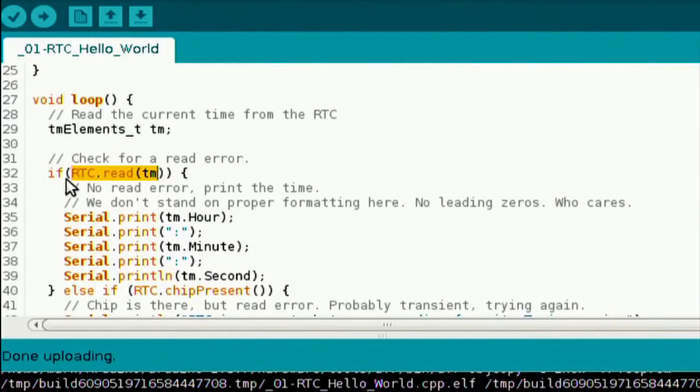Now you'll notice that we have that wrapped in an if statement. The RTC.read function returns either a true or a false, depending on whether it was able to successfully get a value from the RTC. We'll look at what happens there a little bit later. For right now, let's assume that it returned true, which means, yep, I got data, here's your data in the TM value. What do we do with it? Right now we're just trying to keep it simple and make sure we can read from the thing, so we print it to the serial port. We print out the hour, a colon, minute, colon, second. You'll notice that I'm not putting any leading zeros in here because I'm trying to keep the code simple, so it's not going to look like a perfect clock on the serial port, but it's close enough. And that's it.